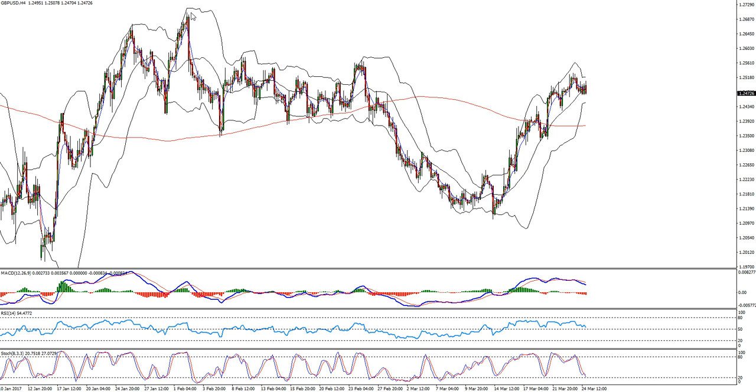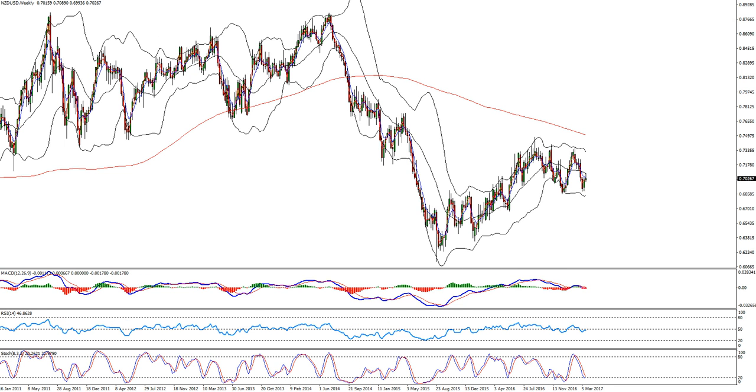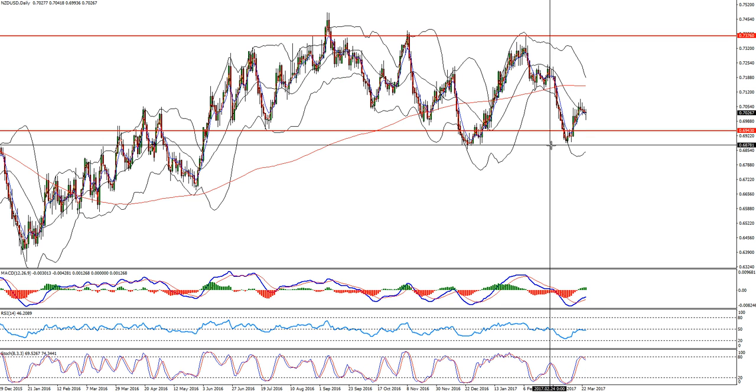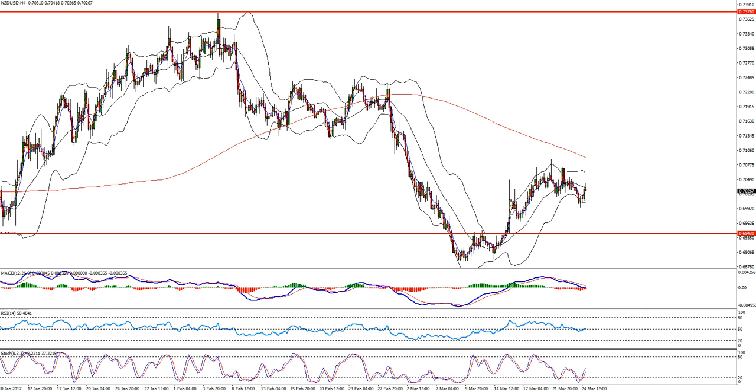Basically, as you can see, everything follows. Everything is connected here. Next one on the list will be the New Zealand dollar, which is very interesting. We are still trading in this ranging area, which means as long as the lows hold, we're still looking for buys. On the 4-hour chart, this is what we got.